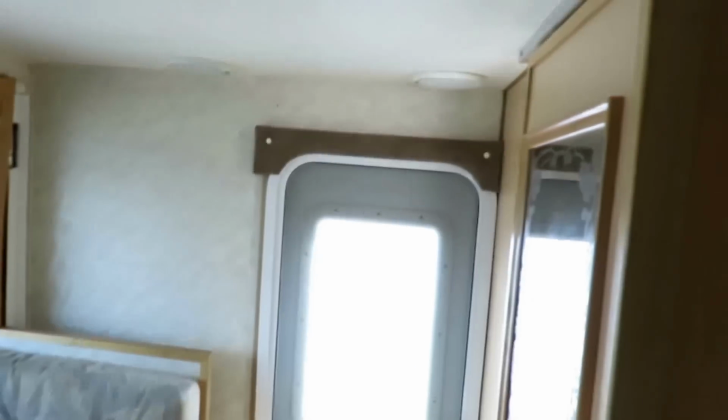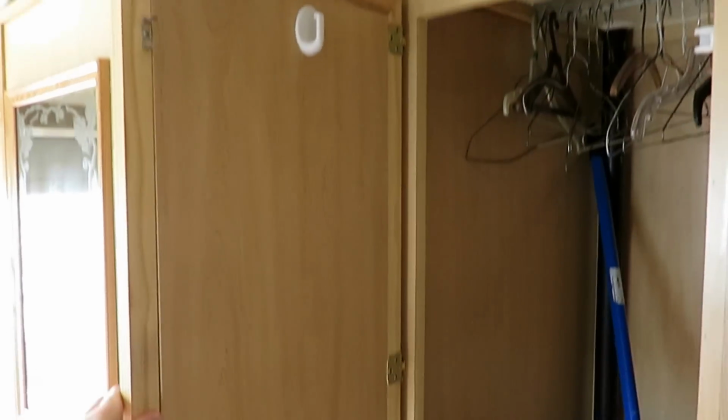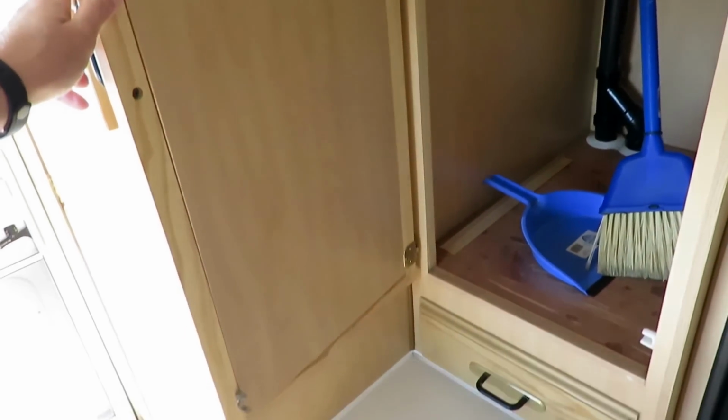Pretty decent closet space in here for a small camper. I like this little sliding bathroom door. A lot of truck campers have swinging doors, and there's never enough room to move around in here to have swinging doors like that. Well, I mean, you can see they even had a little broom in here to keep her dusted out. Pretty nice.